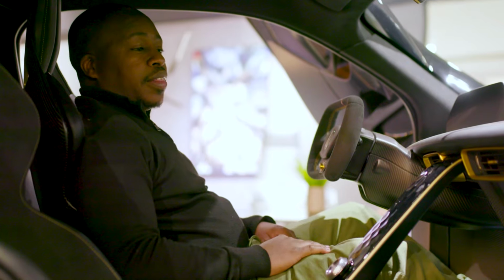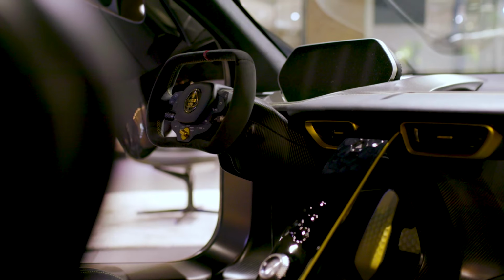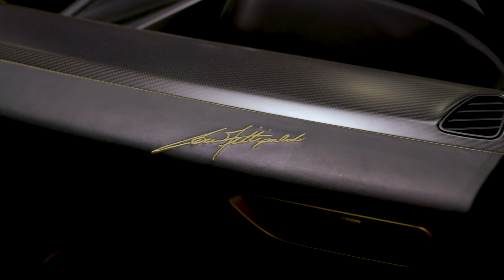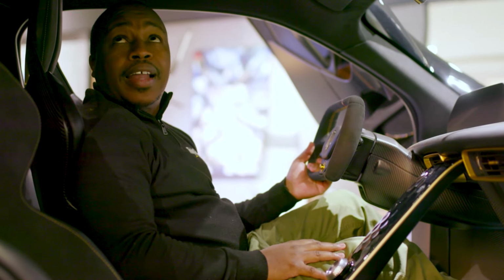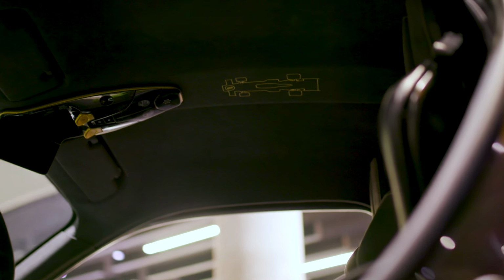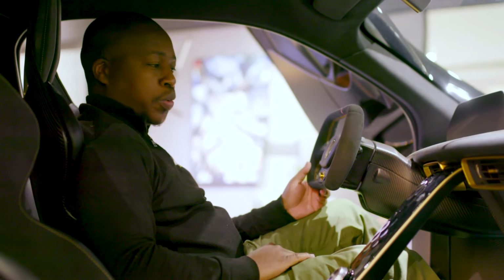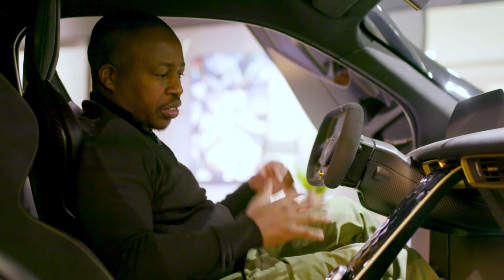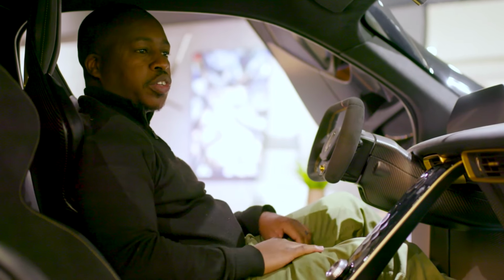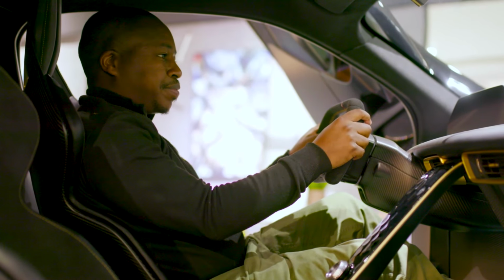Of course, this being the Emerson Fittipaldi Special Edition, the black and gold theme can also be found in the interior, as you can see with these vent cover accents. You also have the Fittipaldi signature in the signature gold color. And here on the roof, you've got the 1972 Grand Prix car embroidered onto the roof itself with the number 8, which is pretty cool. Everything is quite minimalistic, obviously, to keep the weight down and concentrate on the art of driving. Pretty cool.